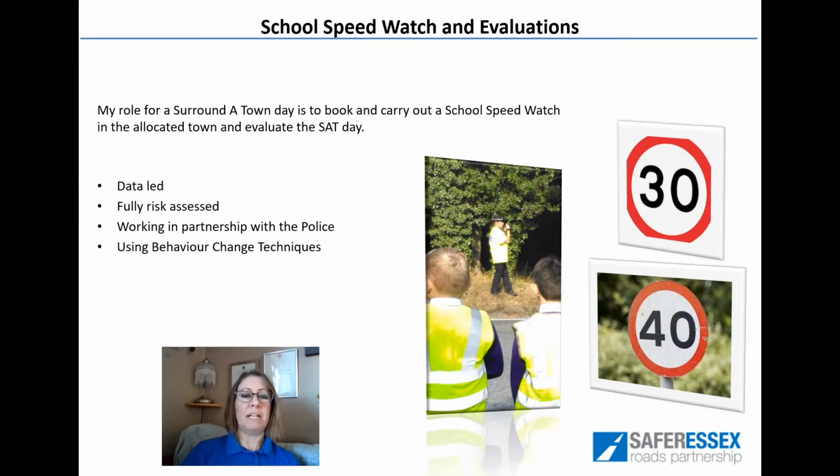Hello, I'm Claire Stone, one of the road safety officers who works with Dave in the Safer Essex Road Partnership. My role for the Surround the Town event is to book a school speed watch in the allocated towns. I also evaluate our Saturday interventions, including the enforcement site, public engagement site and the school speed watch. As we are data-led, this will determine the towns which are used for the Saturday, as well as the school chosen to carry out the school speed watch.